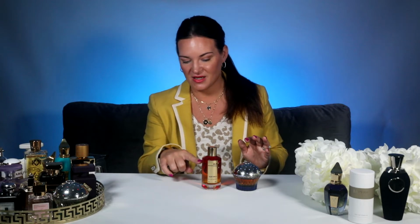Anyway, I have worn quite a bit of this and I really like it, but you can't tell that there's much of a dent in it because it's down to here maybe, because it is stout. So 2 sprays and you're good. 3 sprays and you're like, hello, I am in the room. So this is just so good.